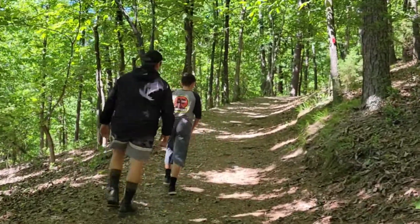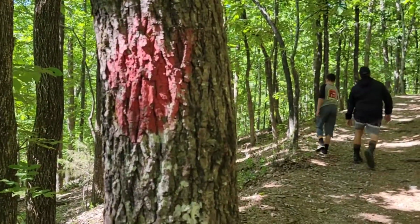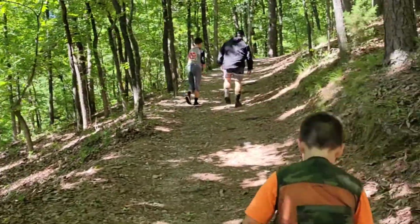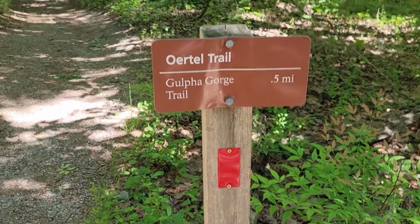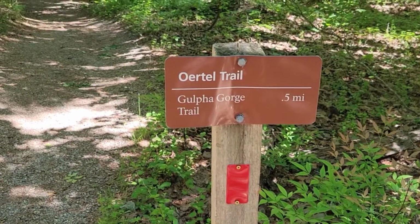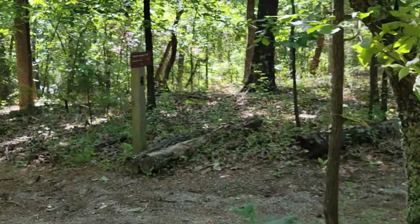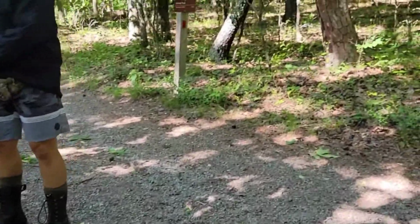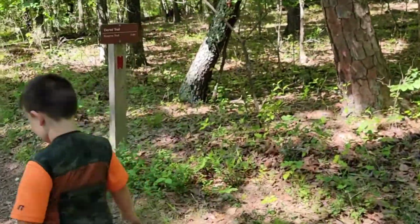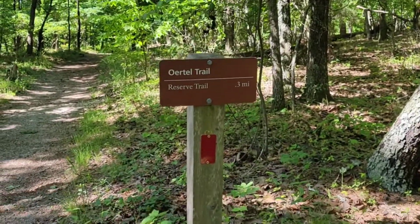Okay, so our last hike, we followed the white spot. This time we turned the other way and we are hiking the red spots. So the red square is the Ortel trail that we just did, half a mile. And from here, it keeps going. There's the Grand Avenue trail, which I don't think we're going that way. I think we'll keep going on the Ortel trail, right, baby? Look on your map. This one? We keep going on the red one.